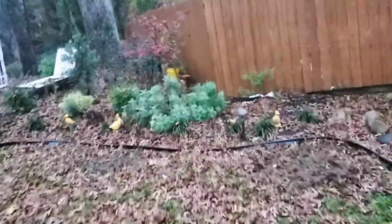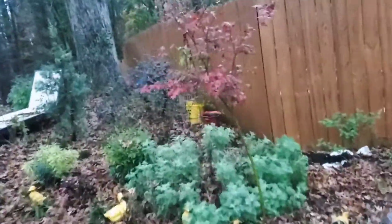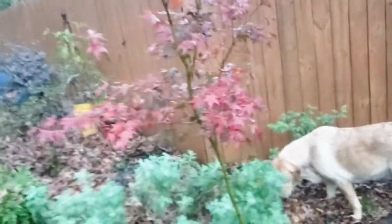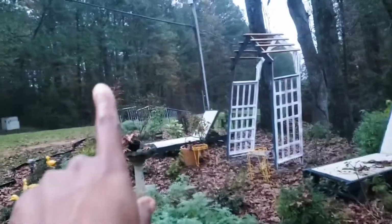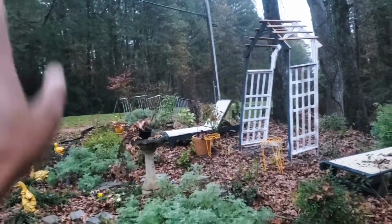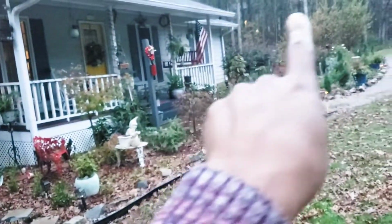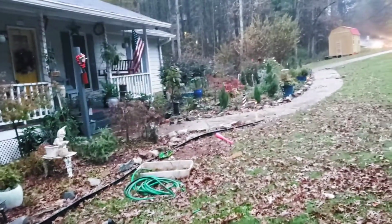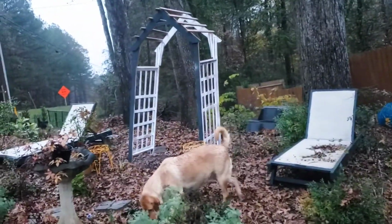These Japanese maples are now turning red. I got these for $10. I had 7 of them. Oh my gosh, it's another one over there. So that's going to be a beautiful tree. Beautiful tree. Then I got 1 and 2 there, and I moved the 3rd one down there. Oh, with the red, white, and blue.